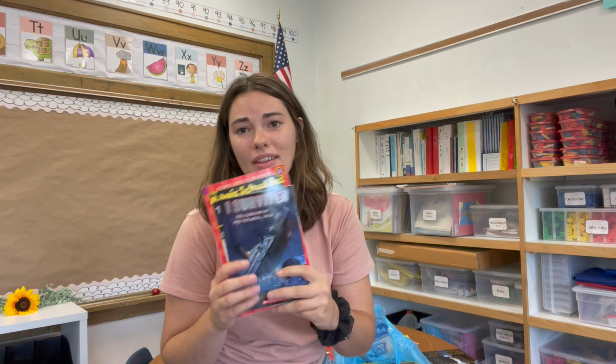So a little fun fact about me, I am obsessed with the Titanic, like love it. So I actually have been collecting Titanic books. Obviously this one is not going to be one that my first graders are going to be able to read, and if so, they will be able to read at the end of the year, which even then is a stretch.